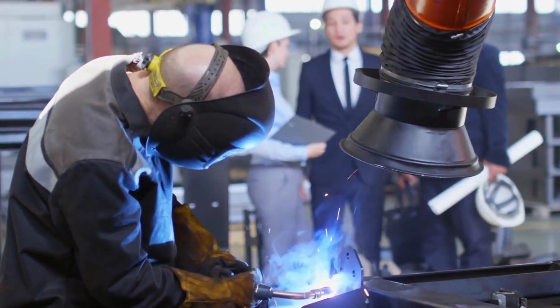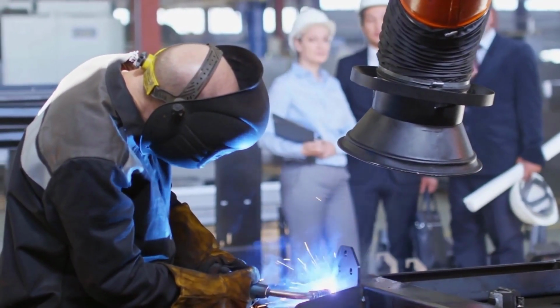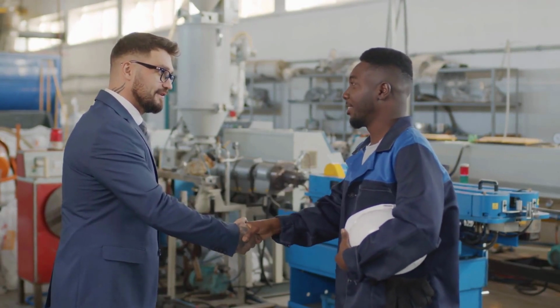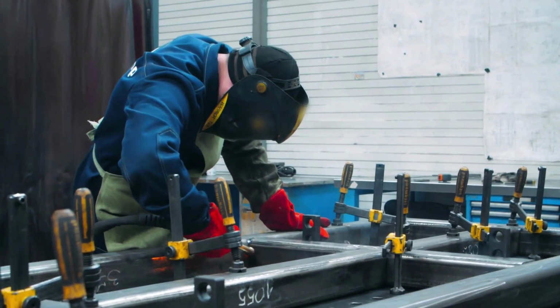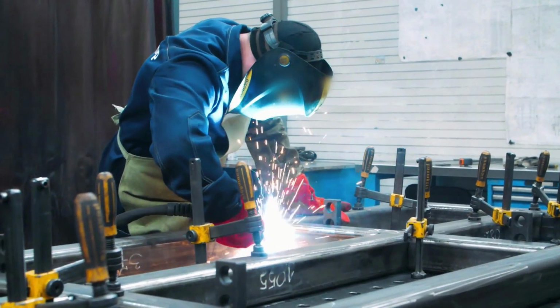Another benefit of working in a factory in Romania is the opportunity to work in a diverse and multicultural environment. Many factories in Romania employ workers from a variety of different countries and cultures, which can be a great opportunity for factory workers to learn about new cultures and make new friends.